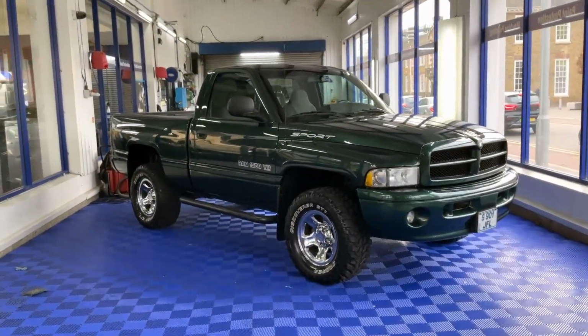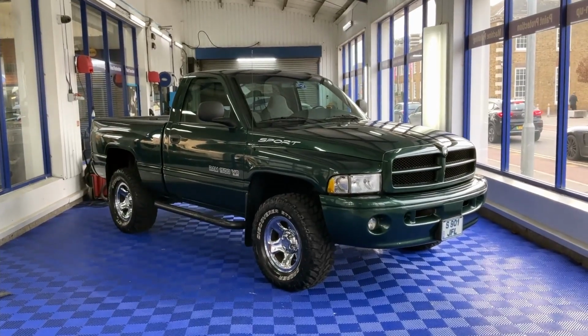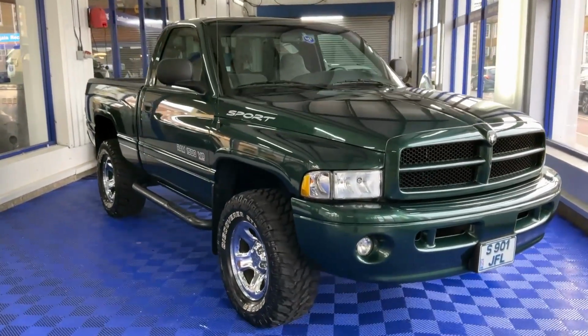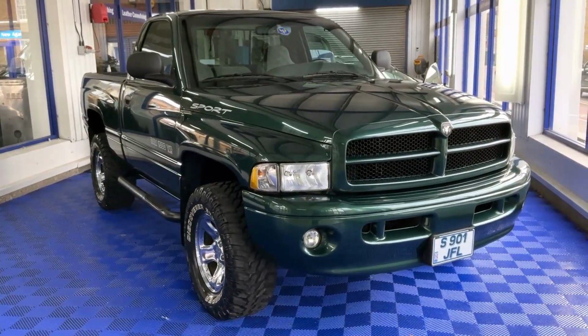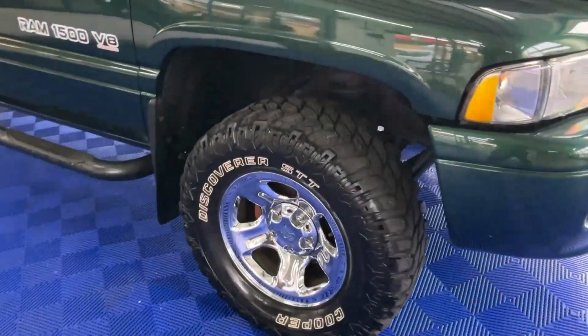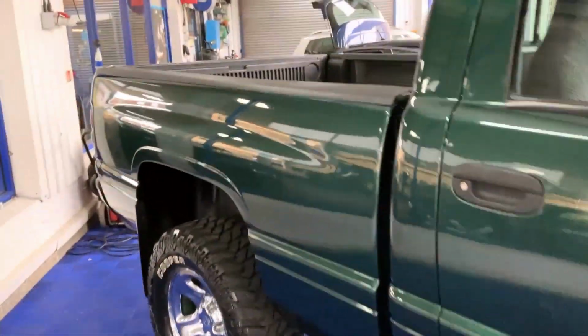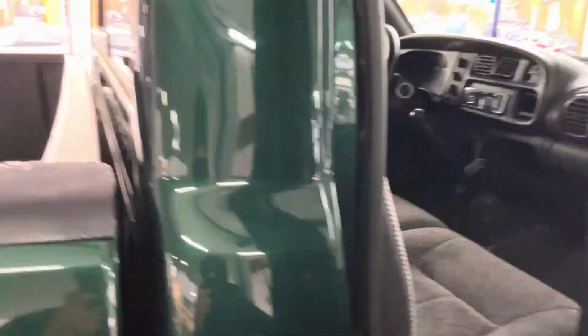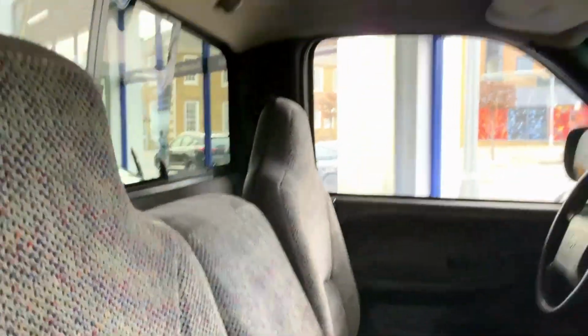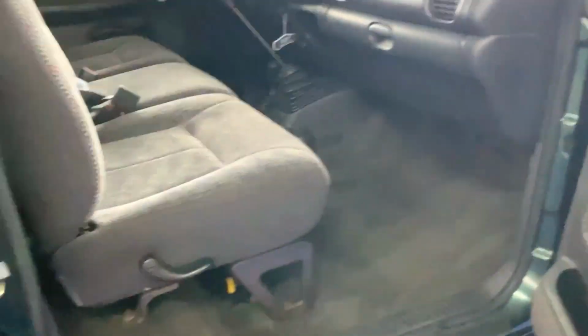Okay, so we have the end video on the Dodge Ram, coming for a water leak procedure. We've fixed all the water leaks and dried it, and then we've put a ceramic coating on the outside and the wheels. As you can see, it's looking lovely. Inside, all the interior has been out, the carpet's been cleaned, and it's all dry as well, which is a good sign. So it's a case of going out into the real world now to be tested.